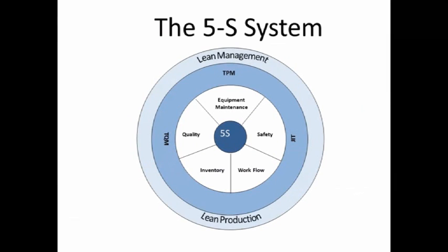Another part of the sustainment system is to make sure people have the 10,000-foot view. And 5S on this target diagram here is really in the center for a reason. It's very hard to do the rest of these things well if you don't do 5S well. You can't have a very safe working environment if your work environment is dirty. You can't demonstrate quality if your working environment is disorganized and customers come through. The first impression is pretty important.